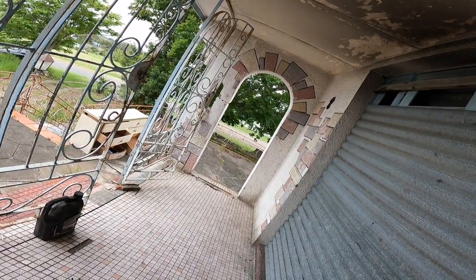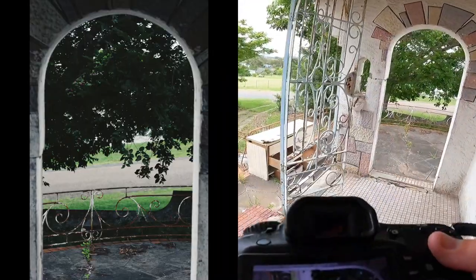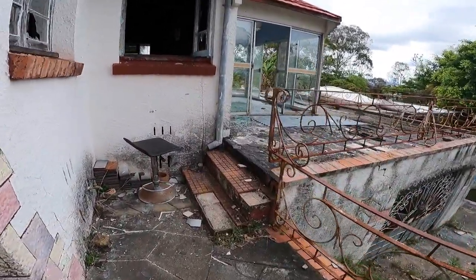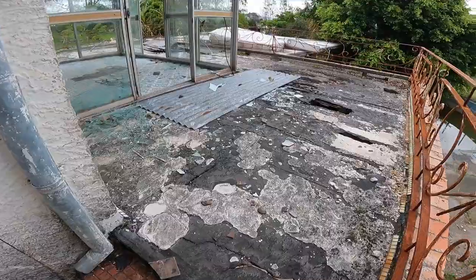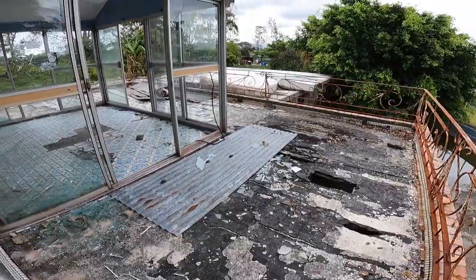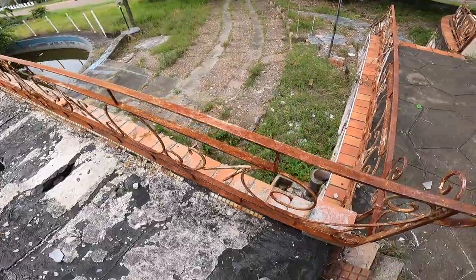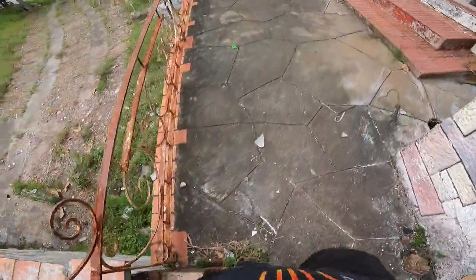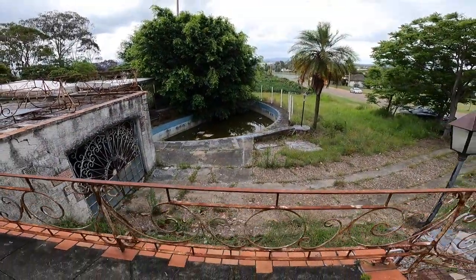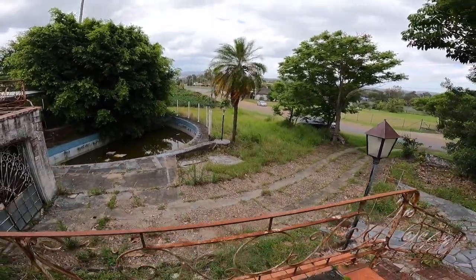See if I can focus on the green. There we go. Oh, that doesn't seem safe. I don't know if I'll walk on that just yet, but we'll go down here. We'll probably shoot this pool. See, I don't know how old this house is, but it does seem old. Like, you don't see these types of pools ever.